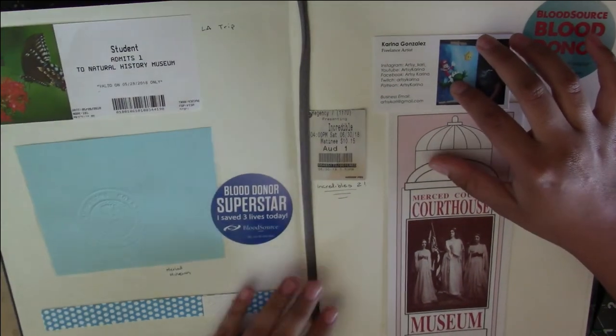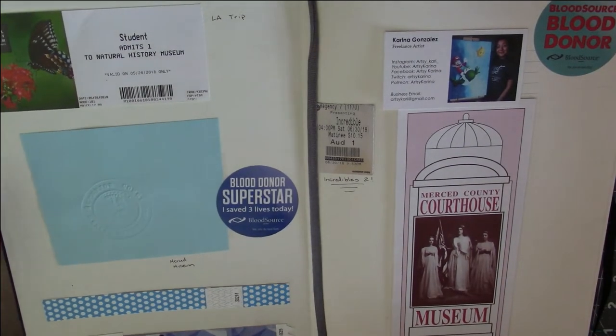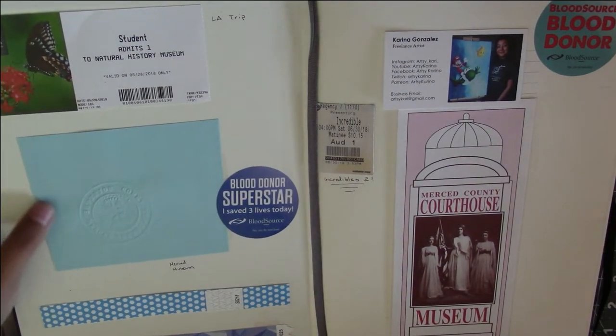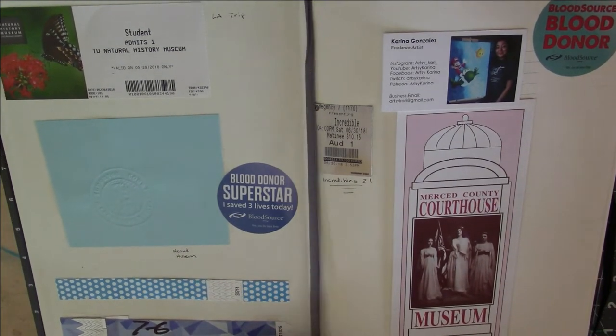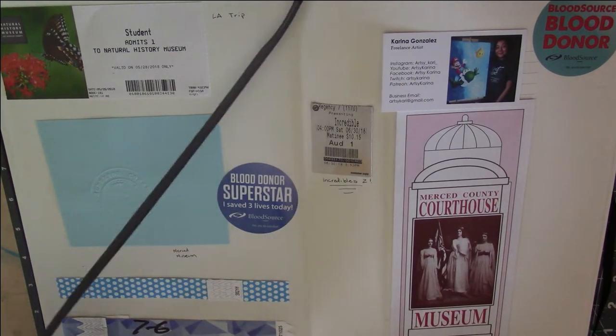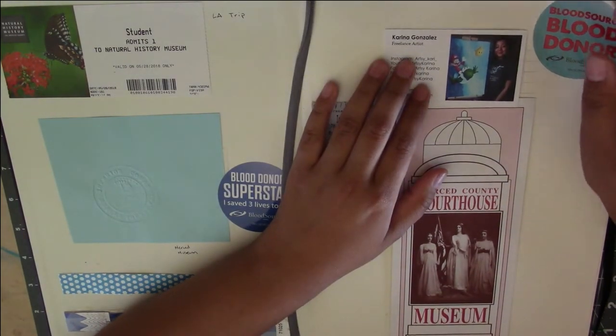On the inside I tend to put tickets from where I've traveled, where I've gone. I have one from LA, from courthouse museums, movies, and my business card. So let's start flipping through these pages.